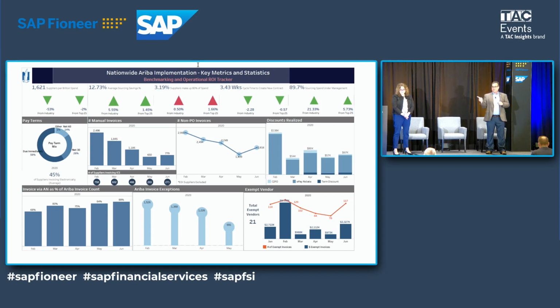Let's work with the one that we have a problem with. So here's where we started, and you can see very quickly how the manual invoices began to drop off. That's because you can't get all of your suppliers on immediately, right? You just don't have the bandwidth to do it. So we spent a lot of time figuring out how long we think it's going to take for us to get a supplier ready to go.